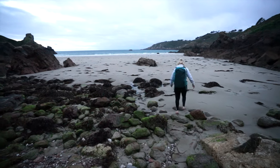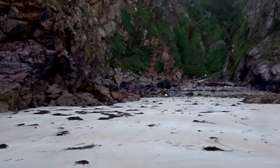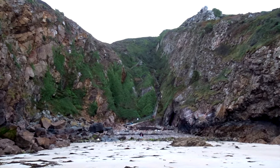Now the reason I'm talking about the low tide is that Guernsey, I believe the Channel Islands, has one of the biggest differences in low tide and high tide in the world. Some days it's actually as much as 8 meters between a low tide and a high tide. And that's an incredible amount. The beaches on the west coast often disappear at high tides completely. You go down and you can't see anything. I think the waves on Petit Bot actually go all the way up to the stairs at the top.